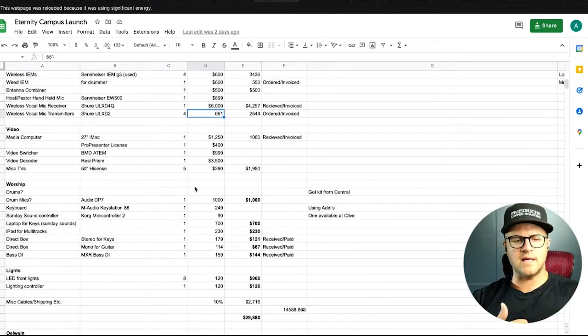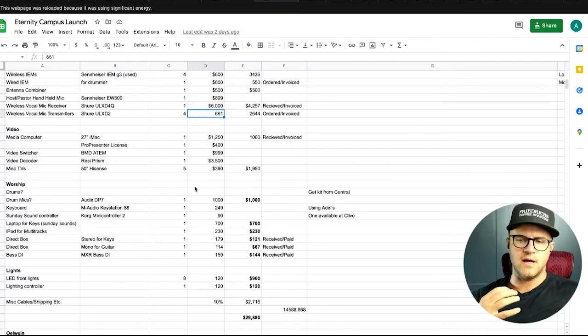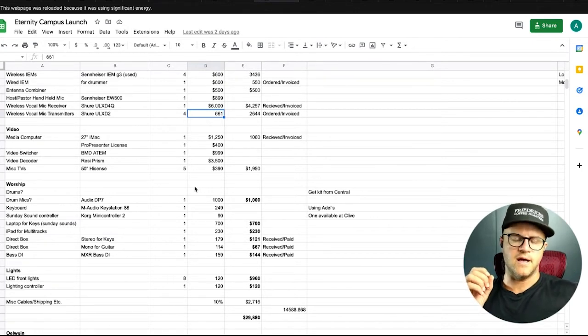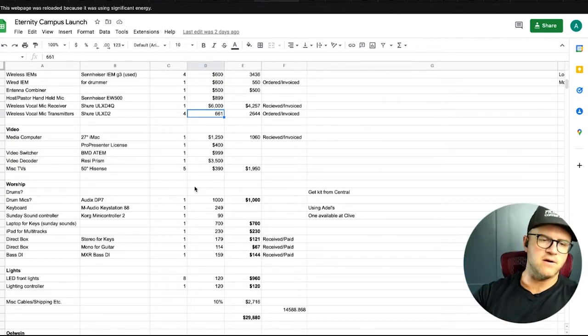Also in the ULXD line, I recommend buying new anyway, because the batteries will degrade over time, and you want to get the best batteries possible. I believe they come with the rechargeable batteries, but I could be wrong. And the battery holders themselves actually get a little worn out after a while, so buying new is the best way to go on those.